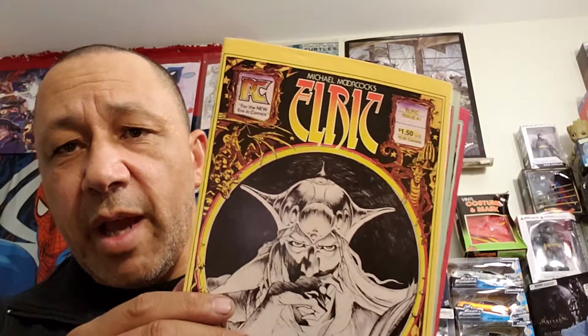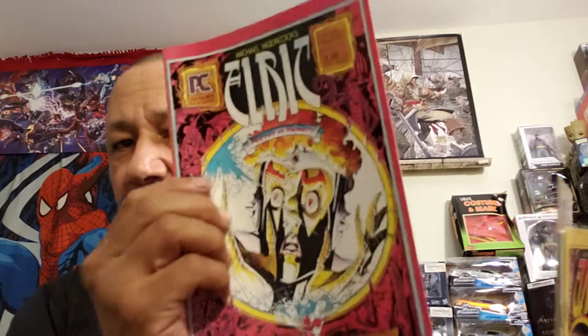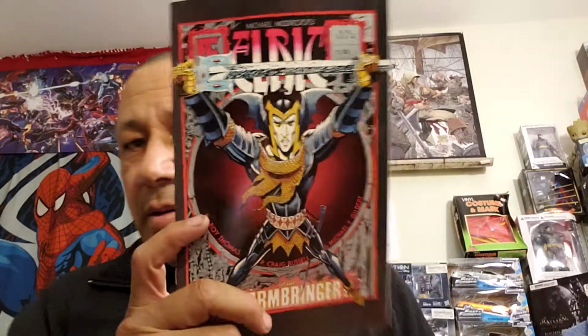These are the last ones. Elric. Michael Moorcock's Elric with P. Craig Russell artwork. Can't go wrong with P. Craig Russell either. He's good. Awesome artist. But I got, let's see, 1, 2, 3. Here, there's 1, 2, 3. And here's 4, 5, and 6. So I thought that was cool.